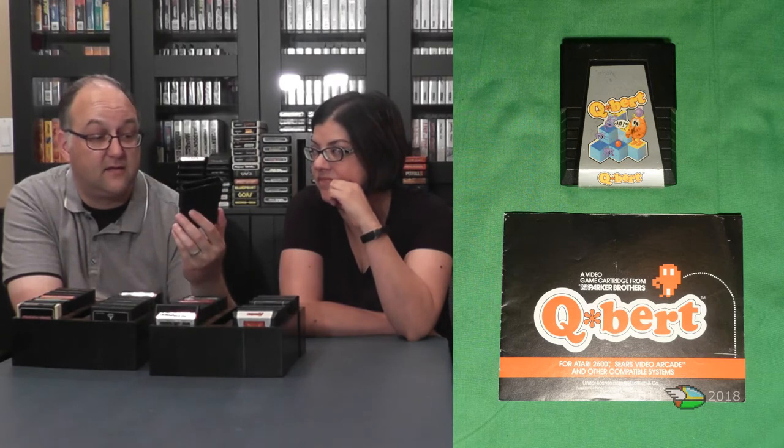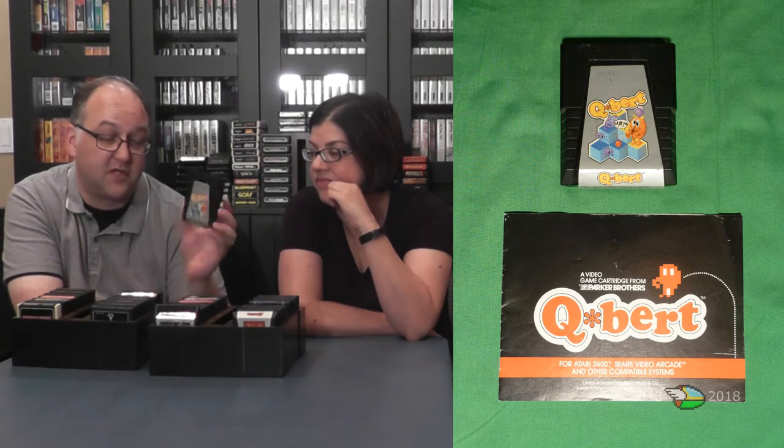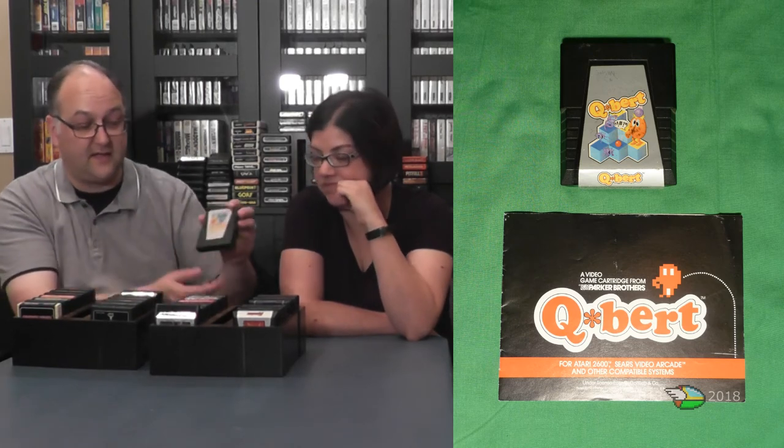And we played the heck out of this too, because it's not a bad version of Q-Bert. And we didn't have anything else. I mean, we had a PC. But the last game we got in the 80s, until I started becoming a retro collector again, was Enduro.